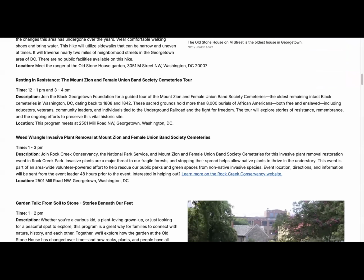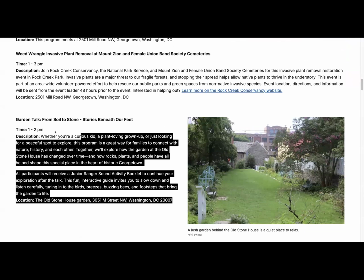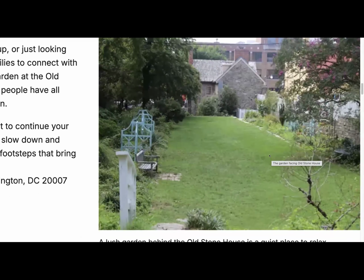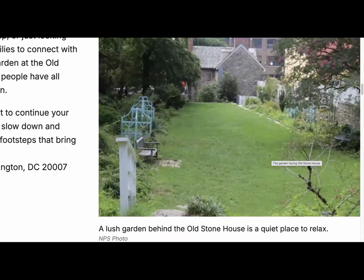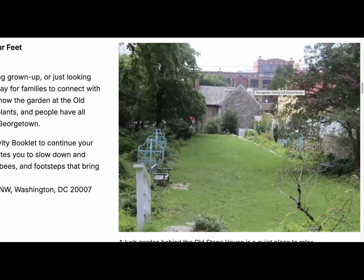Wow. Weed wrangle invasive plant removal. Okay. Garden talk. Oh, I feel like Chenlin would love this one right here. This program is a great way for families to connect with nature, history, and each other. We'll explore how the garden at the Old Stone House has changed, and they will receive an activity booklet. Oh, look at this garden. Beautiful. Behind the Old Stone House.